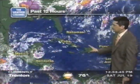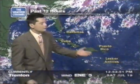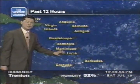Here's a check of the Caribbean. Again, pretty quiet. Nothing going on tropically in the Gulf of Mexico, but we are watching the islands because we think in a matter of days that system to your east, that tropical low, could affect you. Right now, we're relatively quiet vacationers. But there's a look at that tropical low again.